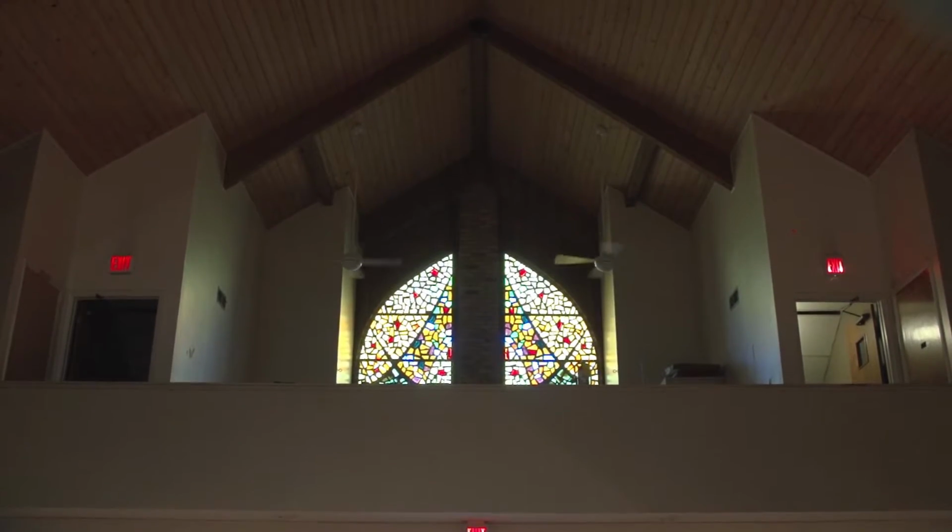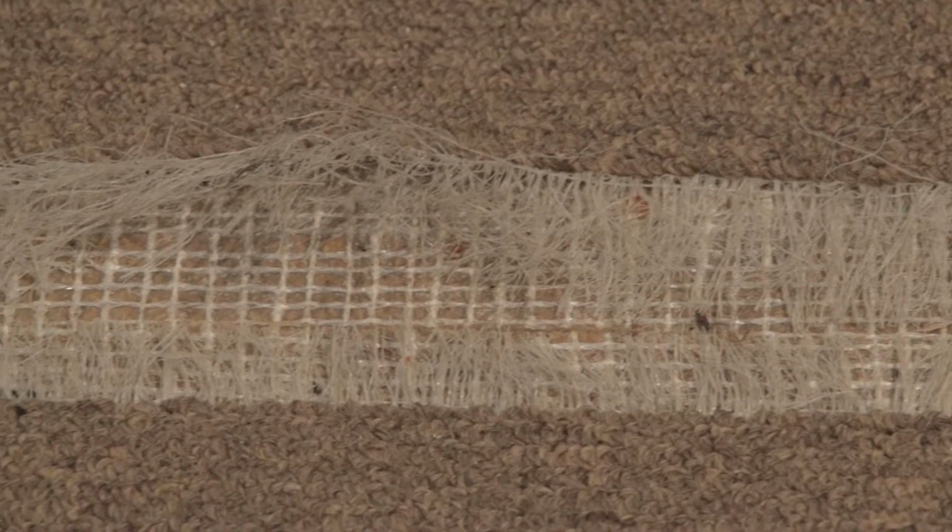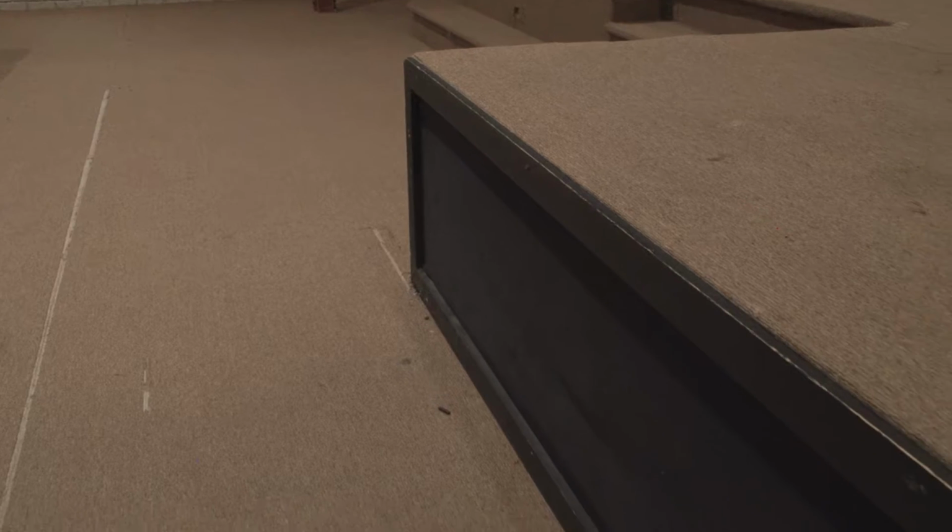So Jarrett, what are some of the needs that the chapel is facing in order to update it a little bit? So first off, we need some carpet. The carpet needs to be redone. We're going to attack that first. We've got some big strips missing. We're going to move this platform back. We're going to get it a little bit out of the way and give us a little bit more room for chairs, and basically just extend the stage back a little bit.